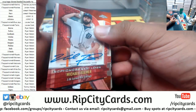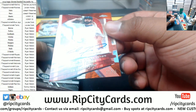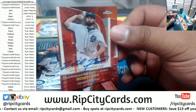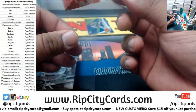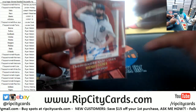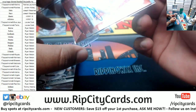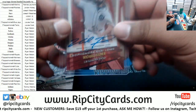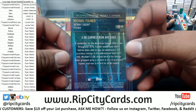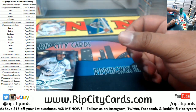Alrighty. What do we got? Whoa. Numbered to 25, Michael Fulmer. On-card auto for the Tigers. Well, all autos are on-card for this. Nice little first pull there. Tigers with a hit. Michael Fulmer, 21 of 25, out of the grail. There you go.